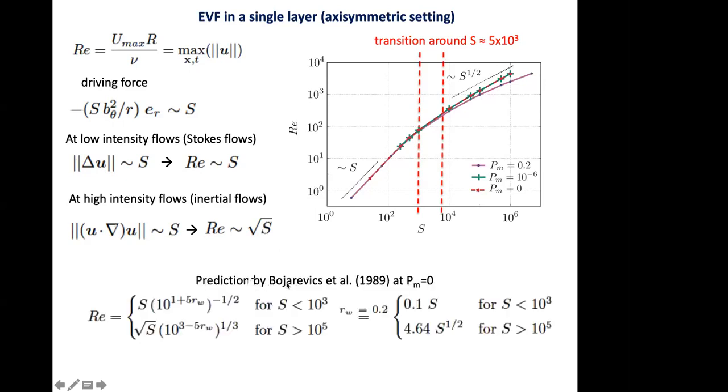And these scalings were predicted. You can find the prediction in Boyarevich and collaborators' book for Prandtl number equal to 0. And we can find that in the case for which the radius of the wire divided by the radius of the cylinder is 0.2, you have such a coefficient, and it was nearly what we found. And we see that in the scaling laws for small s, we have no dependency on the Prandtl number, but we have a small dependency here for large s. But anyway, what we see is that we have a transition for s around 5,000 between these two scaling laws.